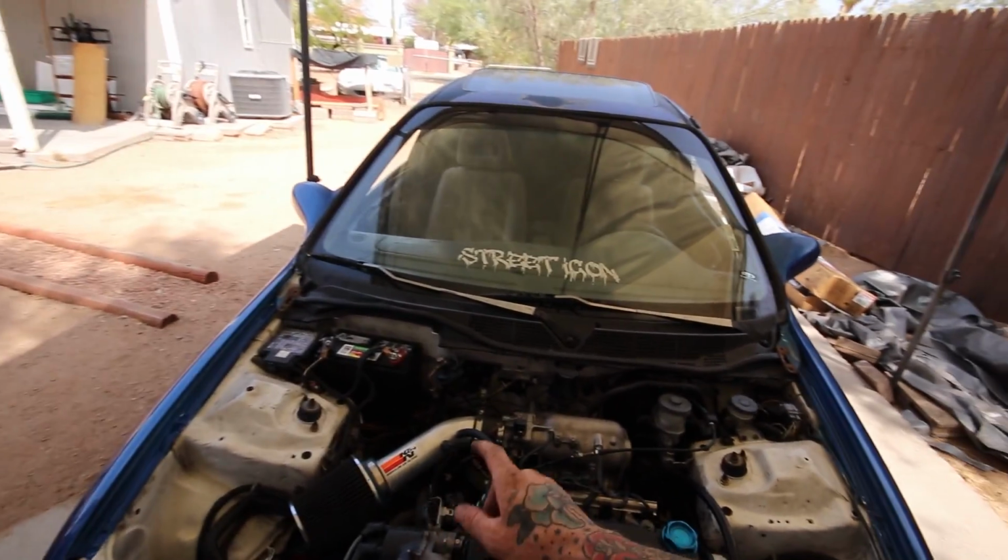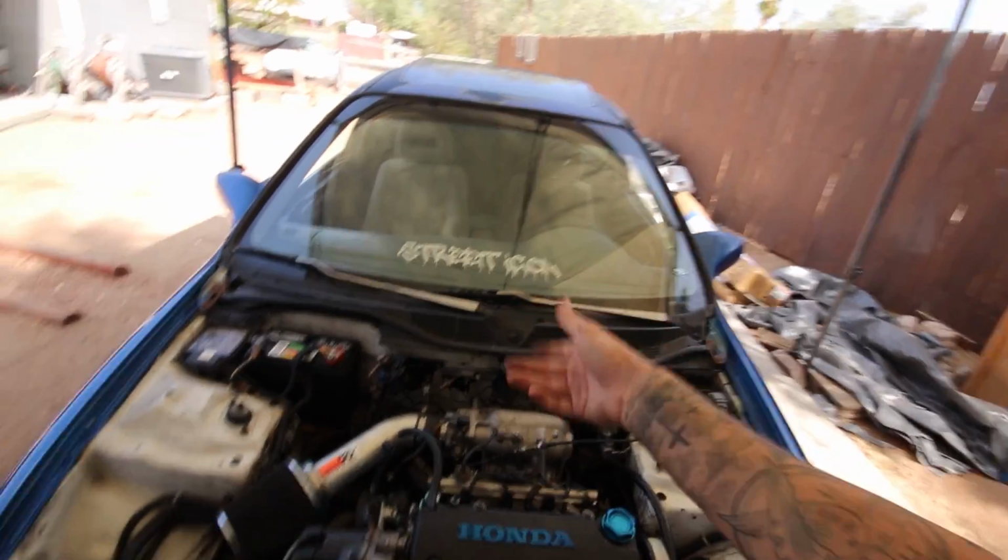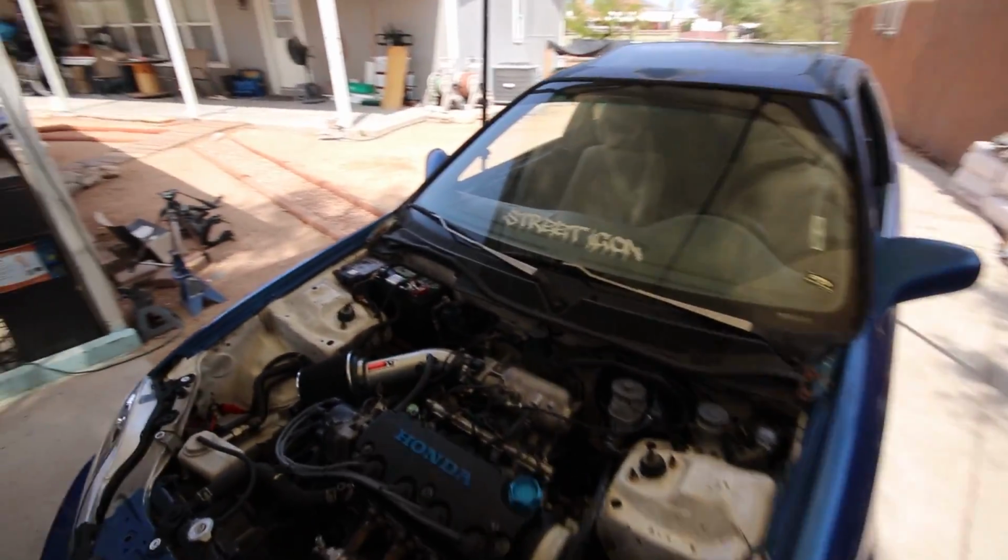I noticed the TPS signal is really jumpy though, so I think this sensor is pretty well worn out or something, or maybe it's just one of those cheap auto parts store ones. So fire it up, kind of see how it acts.